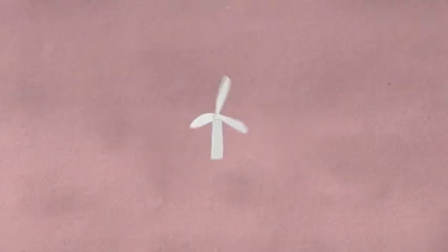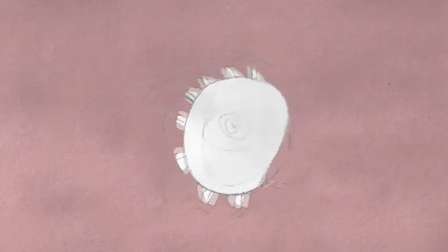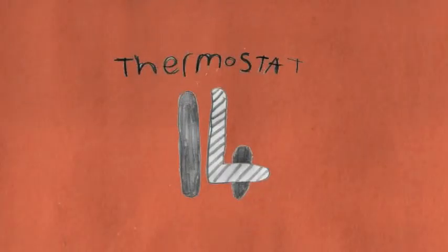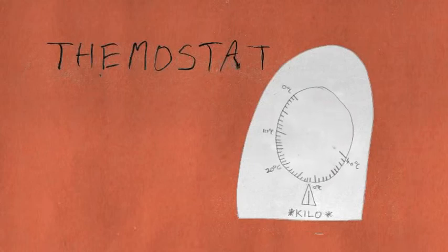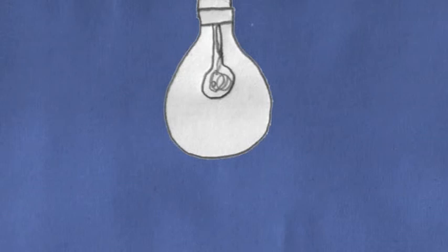Solar panels, wind turbine, hydroelectric. Renewable energy has infinite resources and doesn't use fossil fuels. Turn down your thermostat by a few degrees. You won't notice the difference, but it saves energy. If you're planning to leave the room for more than 5 minutes, switch the lights off.